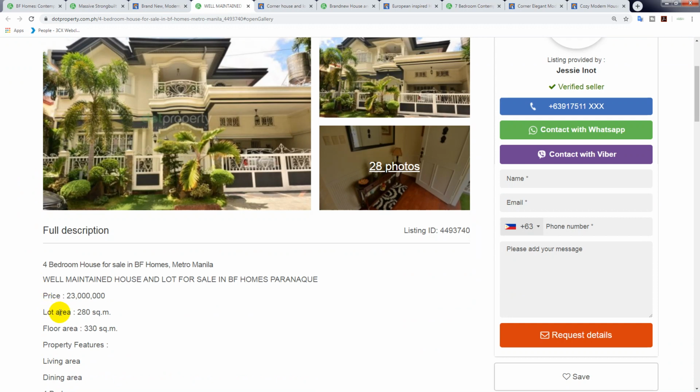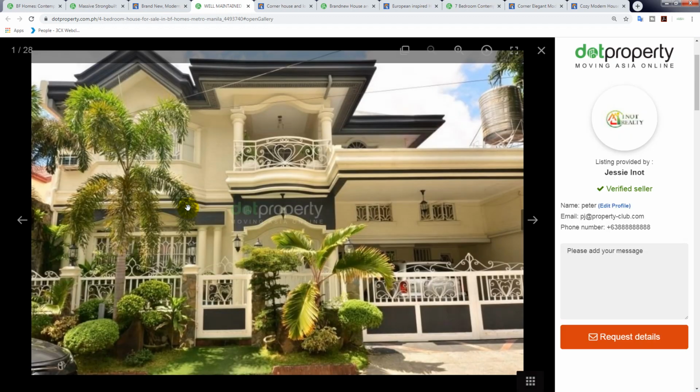What I don't like is the lot area is a bit smaller. It's 280 square meters. I wish it was just a tad bigger. You've got a floor area of 330 square meters, so it is still a big home and a 4-bedroom home. Obviously, you probably want to negotiate all of these properties down substantially during COVID-19. Anyway, let's have a look.